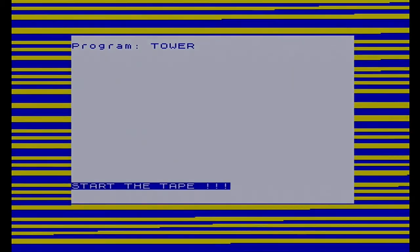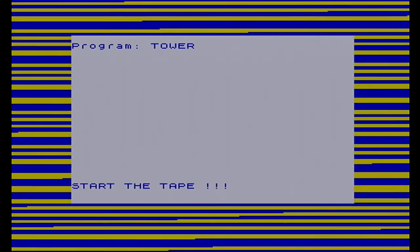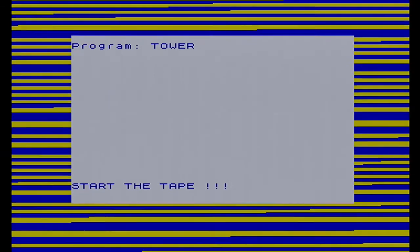Tower. Ominous Tower of Doom. Well, Mystic Tower, actually. I've got instructions on it and everything. That's kind of cool. We're working our way towards it.